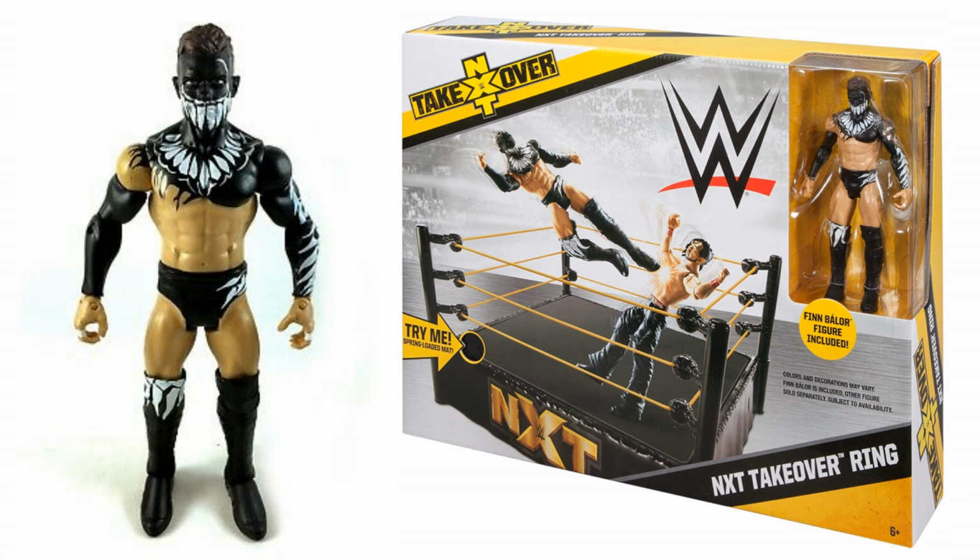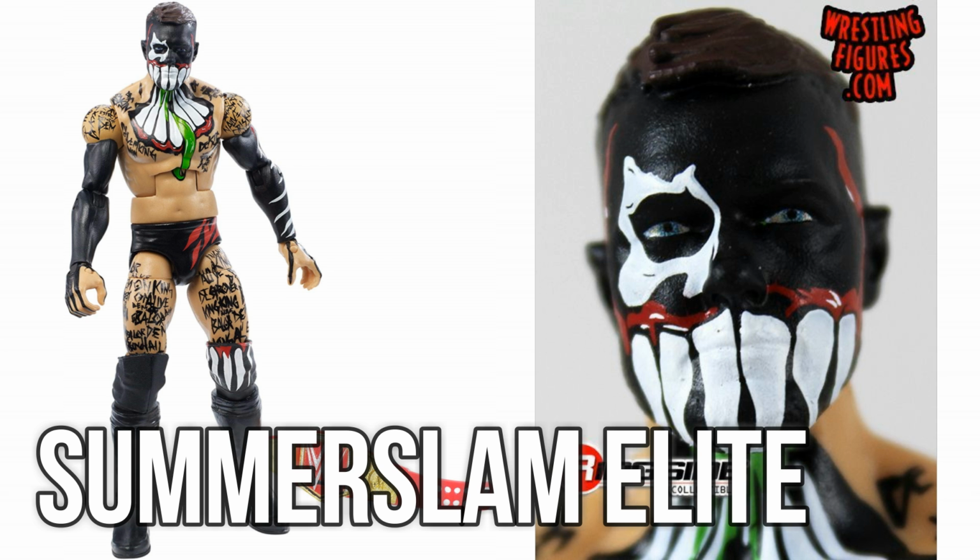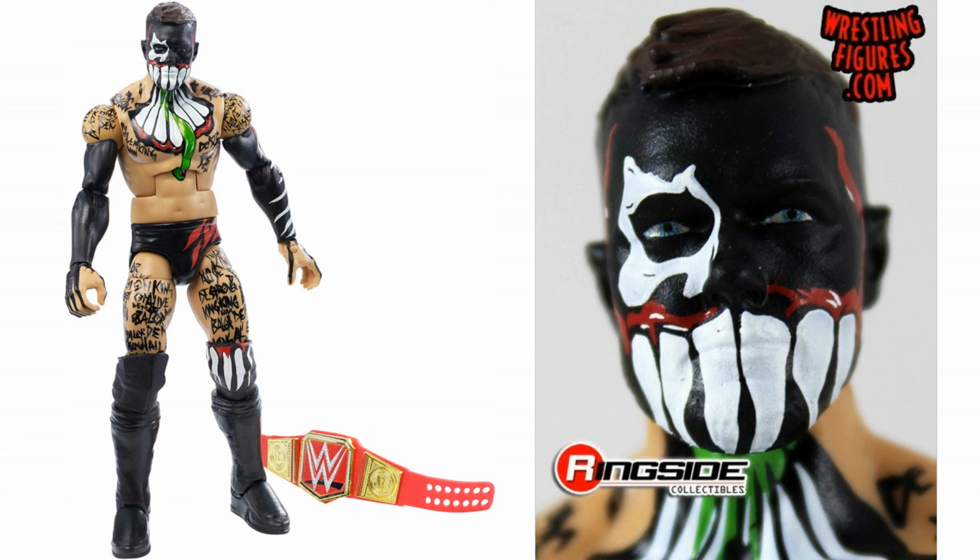It was never released in any line. You had to buy an NXT Takeover ring. It was an exclusive figure that came with a ring. So that is very, very cool. For the record, this is my favourite Finn Balor. I have said it quite a few times.